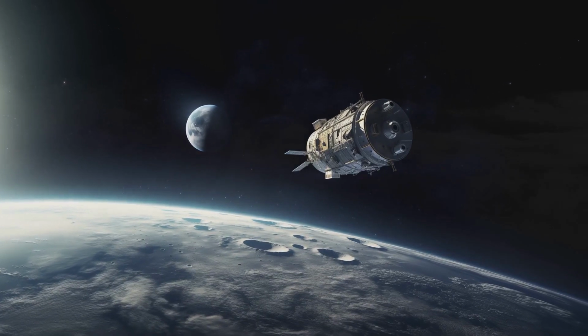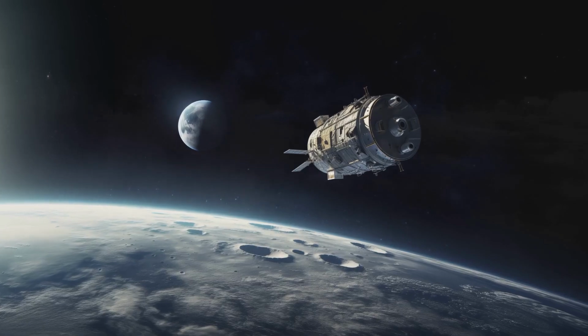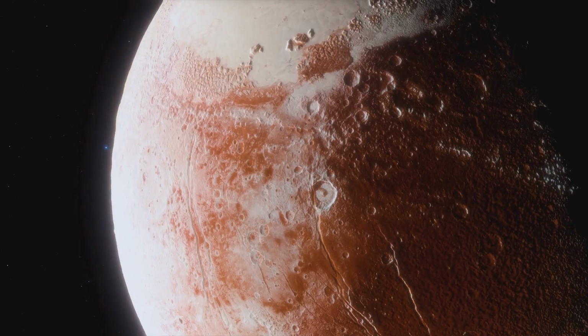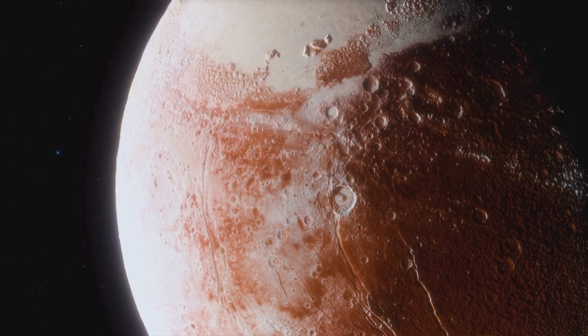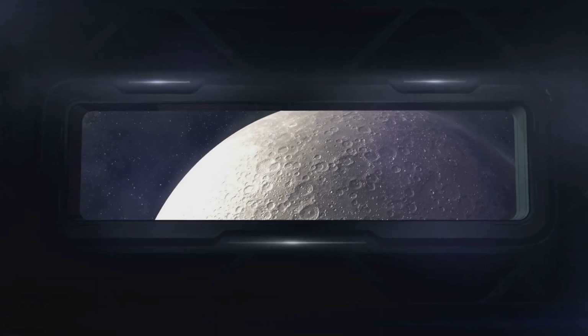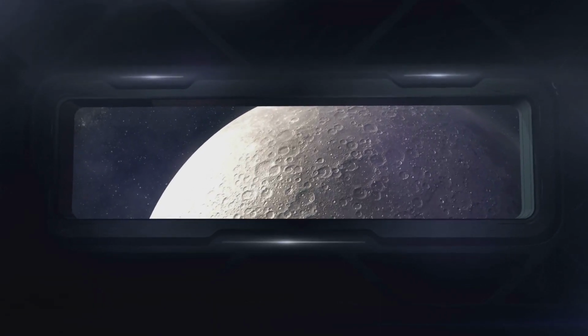Section 4. Future Missions. Unlocking the Secrets of Kerberos and Beyond. The New Horizons flyby of Pluto in 2015 revolutionized our understanding of these distant worlds. However, many questions about Kerberos and its companions remain unanswered.